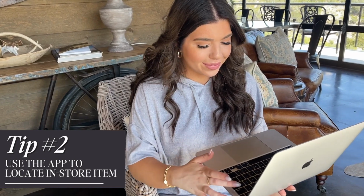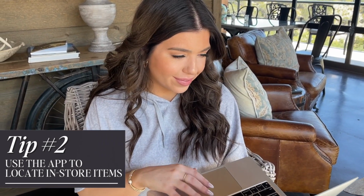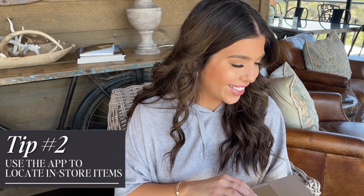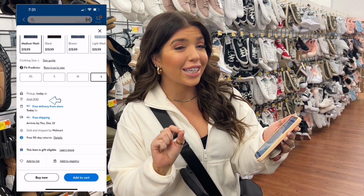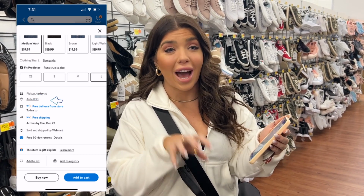Okay, so another way you can use the app is to add something to your cart whenever you're at home on your computer. And then that way, whenever you're in store, you can quickly find it and look at where the item is located. Also, if the item does have a location within the app, there's a pretty good chance, 9 out of 10 times, your store will actually have it in stock.